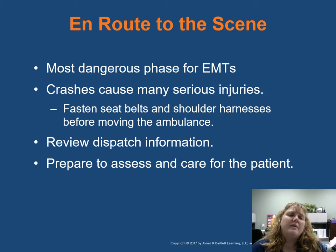So while you're en route to the scene, this is the most dangerous phase for an EMT. Crashes cause many serious injuries. You want to make sure that your seat belts and shoulder harnesses are in place and buckled in before you take off in the truck. And review your dispatch information. And again, this is where you're reassessing and thinking about what you should encounter and what you need to prep for once you arrive on scene.